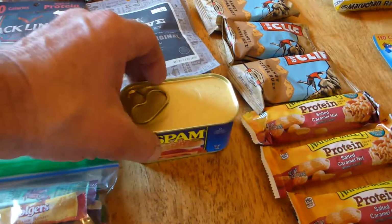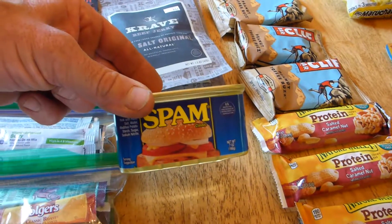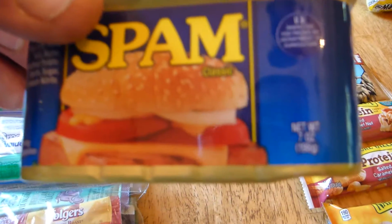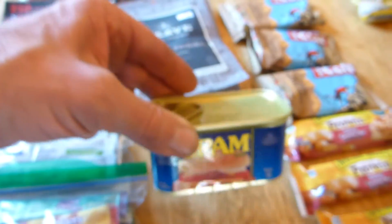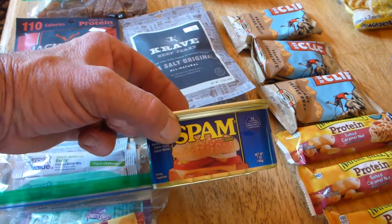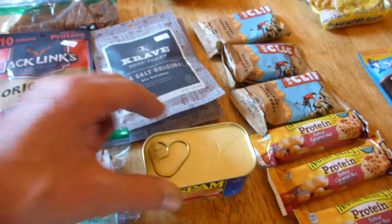I don't know if I'm going to take the Spam. I haven't had this in years, but I picked up one just to try it out. It weighs 7 ounces. To me, that seems a little extreme to take on the trail, so I'll probably end up leaving that at home, or at least I'll leave it in the pickup truck and have it at one of the campgrounds post-trip.